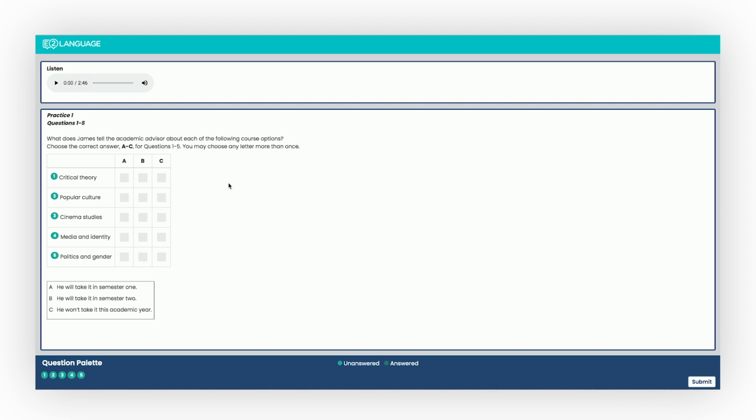So it always follows this format. However, the content will change. So it might not be subjects, it'll be names of books that he's going to read or something like that, okay? Now, how do you actually do it? So he might take critical theory in semester 2 and cinema studies in semester 2 and politics and gender in semester 2, and he'll take the rest in semester 1, and C might remain empty, for example. Just keep that in mind.